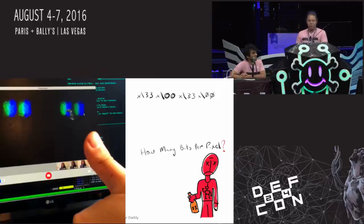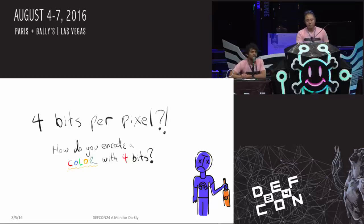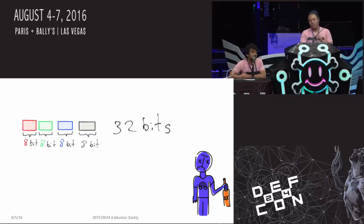So Jatin, how many bits does the monitor use to represent each pixel? It's obvious. If you see, 0 represents transparency and there are 2 pixels missing, so it's 4 bits per pixel. Right, and then how do you encode colors with 4 bits? In the normal RGB world, each component is represented using 8 bits, and there is an alpha component, so it represents a 32-bit color. So how do you do this now? Yeah, if you have 4 bits, you could have 1 bit for R, 1 bit for B, et cetera, and that's clearly not what's happening here.